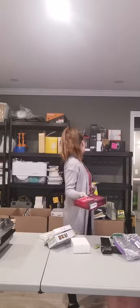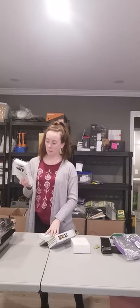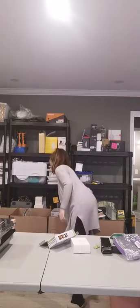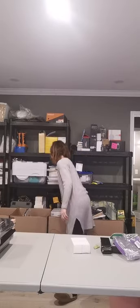More sweetest fish. What's this? A game, I have no idea. This is some type of technology. A microphone for a camera. A pair of scissors, probably hair cutting scissors. Okay, how weird. I literally saw this on TikTok today. It's a spray bottle for your oil. I saw people saying you had to have that on TikTok.